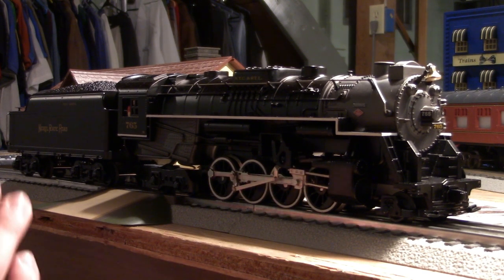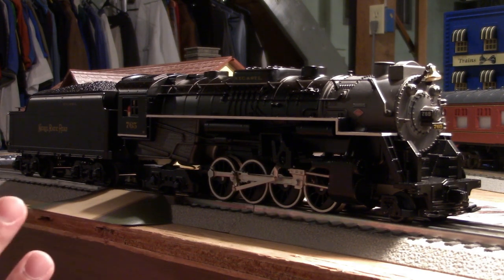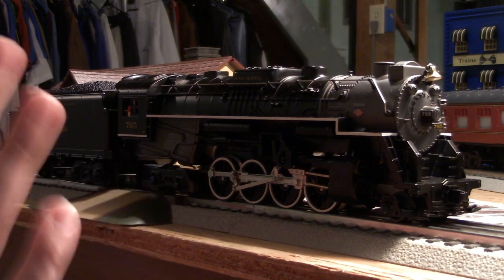The fact that it has some good detail, and the fact you can run it with your TMCC remote or your Legacy remote, is a bonus. But I have to give credit where credit is due, and I have to say the sound package is the best feature of this locomotive. I mean, the whistle on this sounds so much like the real thing, it's not even funny.